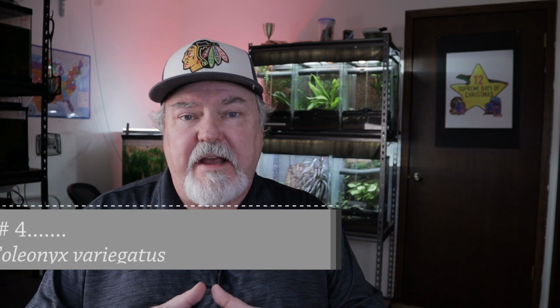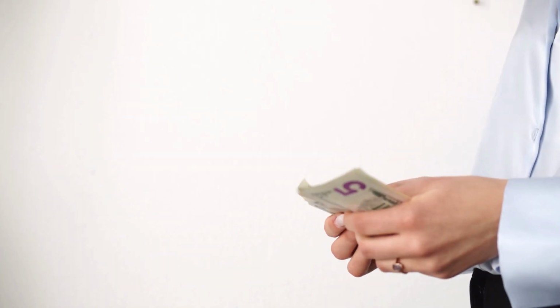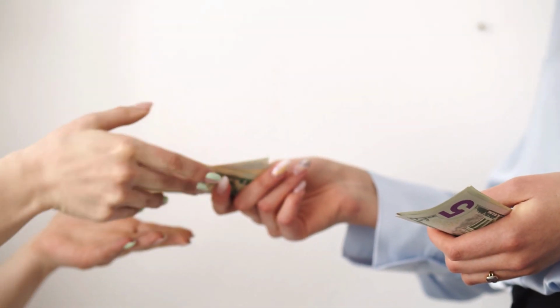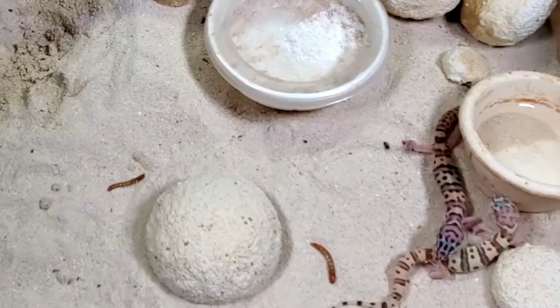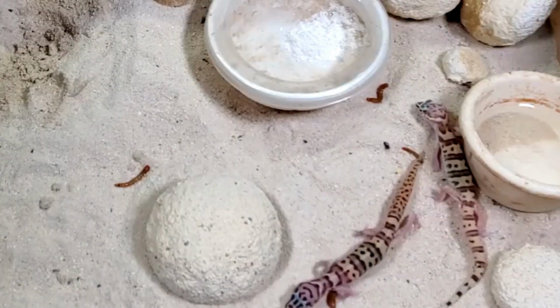Number 4, Coleonyx variegatus. This is the western banded gecko. Now these geckos are super underrated. I heard recently that a European breeder that couldn't get the animals out of America paid $1,000 for a pair recently. This is in the group called banded geckos. There's 8 different species, but really there's only 3, maybe 4 in the hobby right now. The one that we're talking about today, Coleonyx variegatus, is my favorite because of their size and the ease of care.